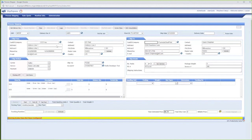So within this screen here, then, it reads from left to right and then down. So in this section here that I'm highlighting, this is the ship from information. This isn't necessarily where I'm literally shipping from. This is what I want to make it look like I'm shipping from. You might call this blind shipment or alternate return address. On the right-hand side here in the section that I'm highlighting, this is the ship to information. Pretty obvious what this is. Where is the shipment going?